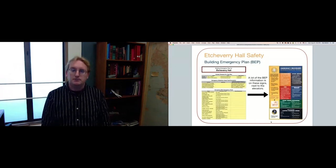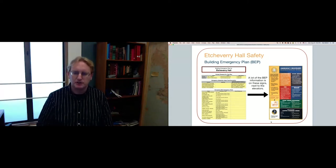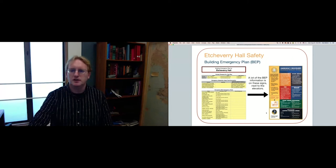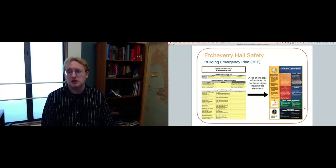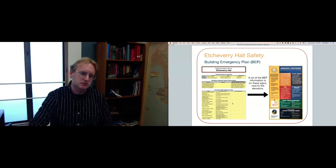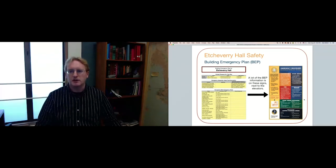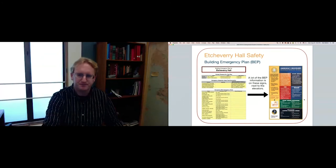I will point out, precisely because the BEP is long and dry, that the most pertinent and useful information is actually on these multicolored signs that are posted next to the elevators inside Echeverry Hall. So I recommend, yes, read the BEP because you're supposed to, you have to, you're required to, but to actually understand what in the world is going on, take a moment sometime while you're waiting for the elevator to read this sign, and you'll get the most important gist of the information.